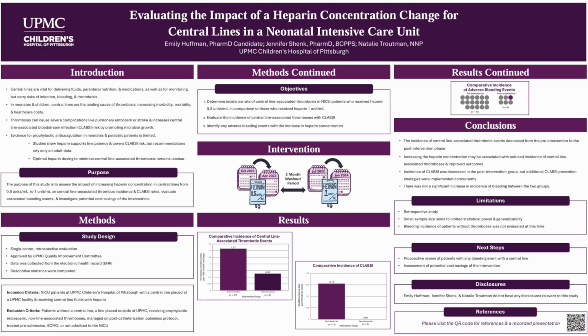This was a single-center, retrospective evaluation approved by the UPMC Quality Improvement Committee. Data was collected from the electronic health record, and we utilized descriptive statistics. Our study population included NICU patients at UPMC Children's Hospital of Pittsburgh with a central line placed at a UPMC facility who were receiving central line fluids with heparin.